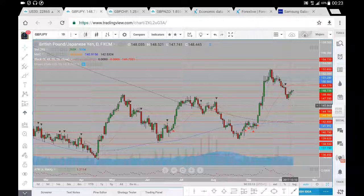The bears definitely tried their luck. They did try to push prices down, but they're currently overpowered by the bulls at present. So, yep, that's supportive of a further continuation of bullish price action in the pound against the Japanese yen.